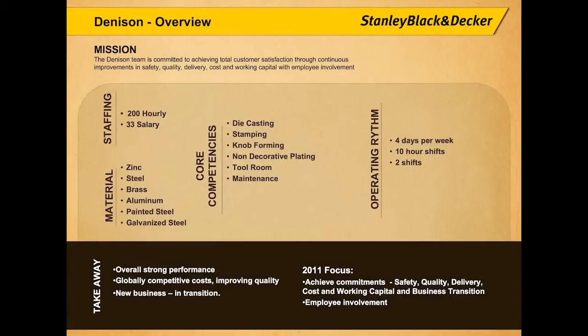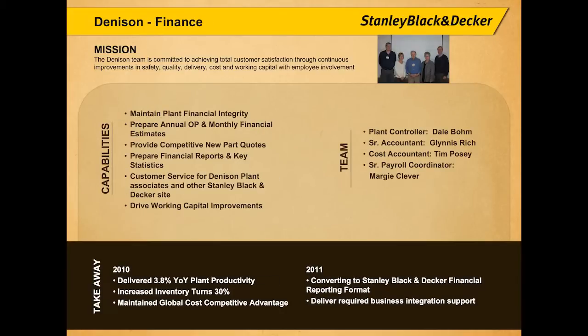Our Denison facility is located 75 miles north of Dallas. We have 200 hourly, 33 salary. Our core competencies are in die casting, stamping, and knob forming. Our finance department provides support for developing our budgets, our estimates, project analysis, and audits.